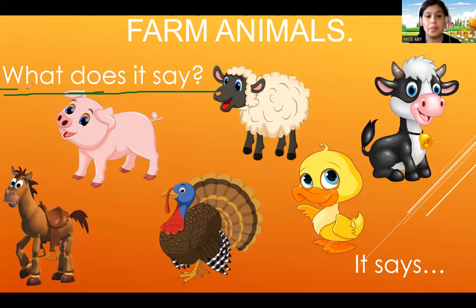One more time. What does it say? Can we do it with more fluency? Of course you can. What does it say? Great. This is how we ask, what sound does the animal make?